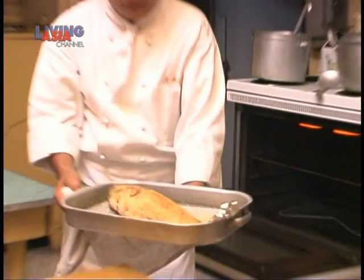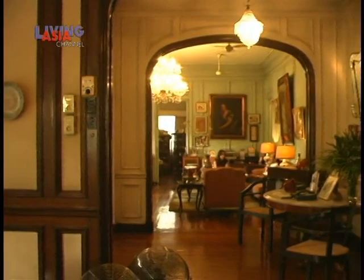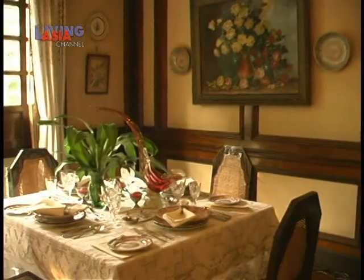Suzette Legarda Montinola, a third-generation Legarda, has lovingly converted the house into a museum and its dining room into a fine dining venue. It is now La Cocina de Tita Moning.